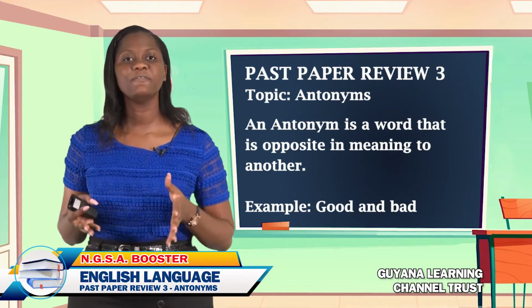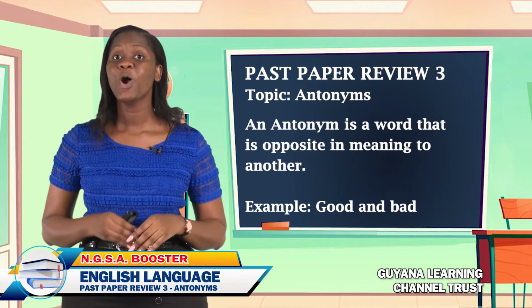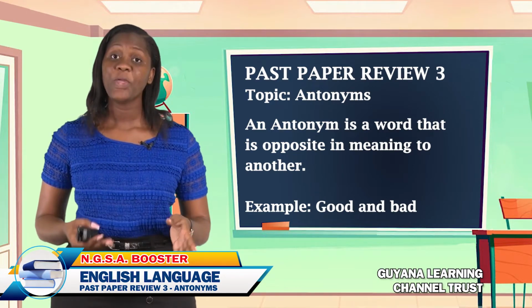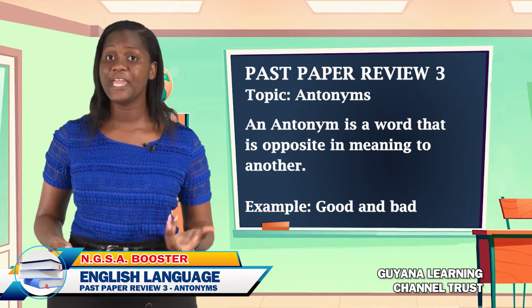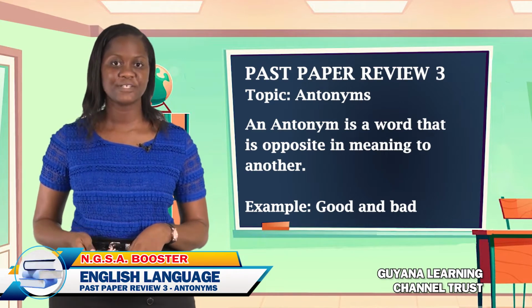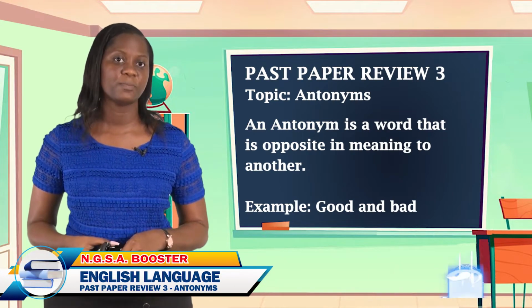Today, our focus will be on antonyms. Yes, those words that are opposite in meaning to each other. We will be looking at a series of past papers from various years where we will be able to examine question structure and possible answers. So let's take a look at the first year where antonyms would have appeared on the papers.